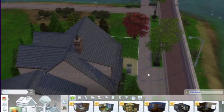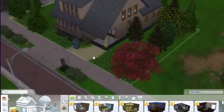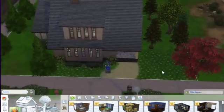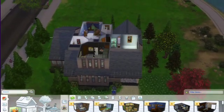So this one was a little bit of a challenge. The roofs are kind of crazy. If you notice, there's lots of different angles and roofs, and it was kind of tough to get all of that to match the original house that I was looking at.